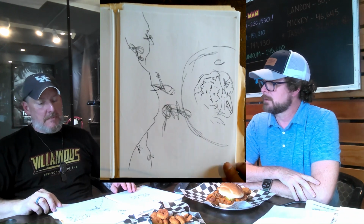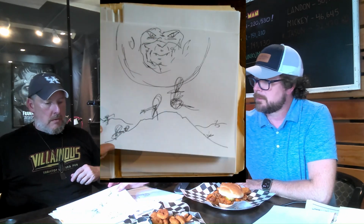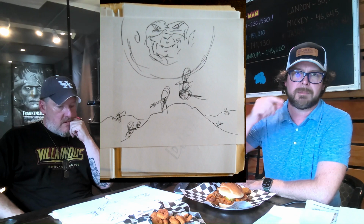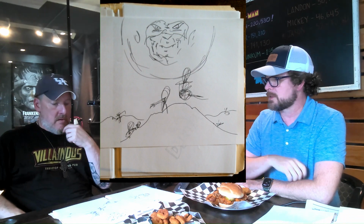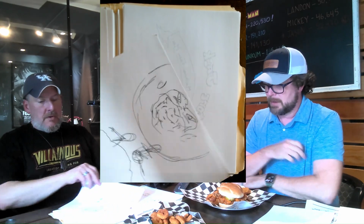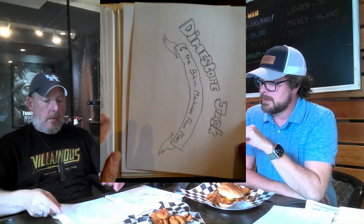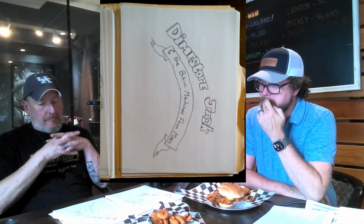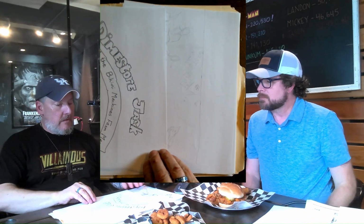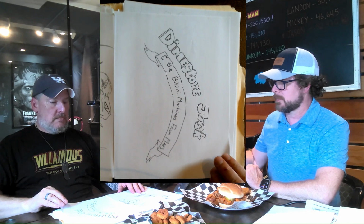I don't know what that concept art is, but I think it's kind of two people on top of a ridge fighting, and it's just us having a conversation with him. So it's just quick sketches. And this is you here. This was supposed to go at the top of the album cover. It would go over top here and finish out that circle.